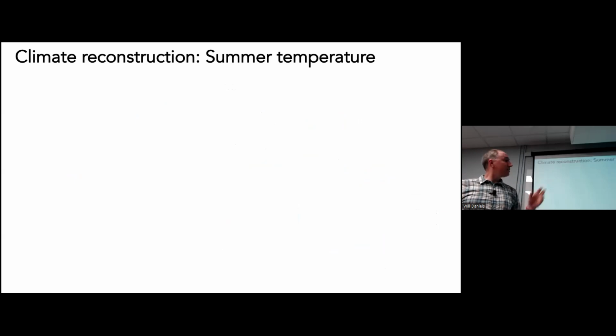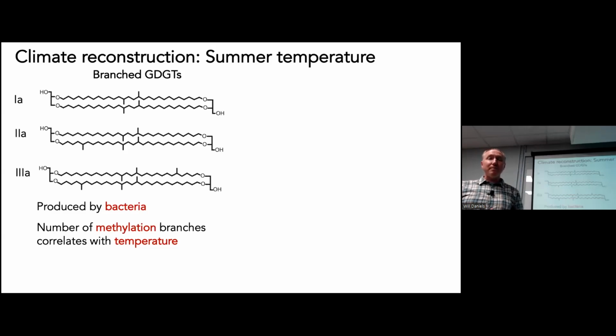Now, those are the kind of paleoecological indicators we have from the organic geochemistry. And I will share some of the results about the paleoclimate now. I've broken this up into 2 proxies, one which is an indicator of summer temperature and one an indicator of winter conditions. So coming back to GDGTs, I guess I should mention what that stands for.